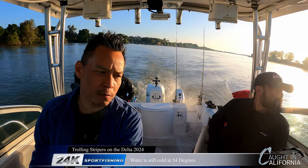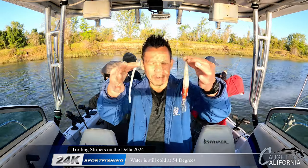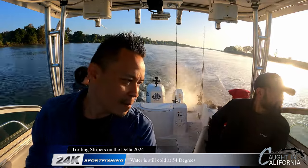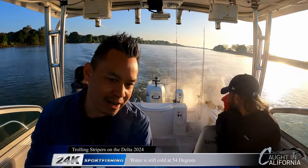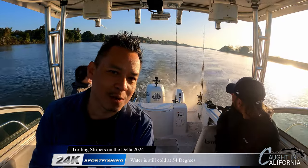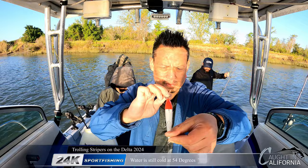If we run into points where there's 10 to 15 feet, we're going to switch that out to the deep diving Yo-Zuri lures. One of my favorites is the red tip with the white body, and we're going to use a white worm. And a buddy of mine, Singh the Slayer, brought a bubblegum worm this time, so we're going to try that out and see if that works. He's got a couple of his own choice lures, and we're going to pit that up against the traditional white and red.